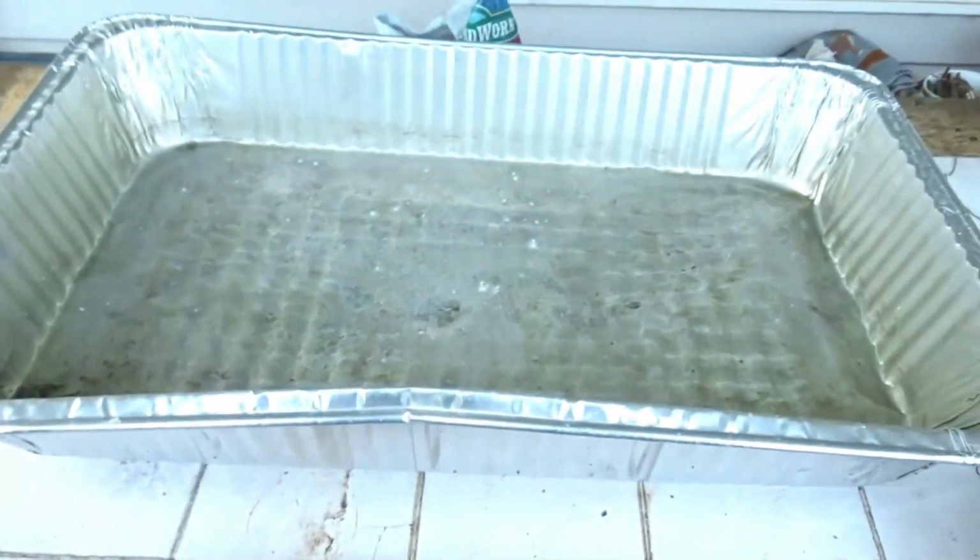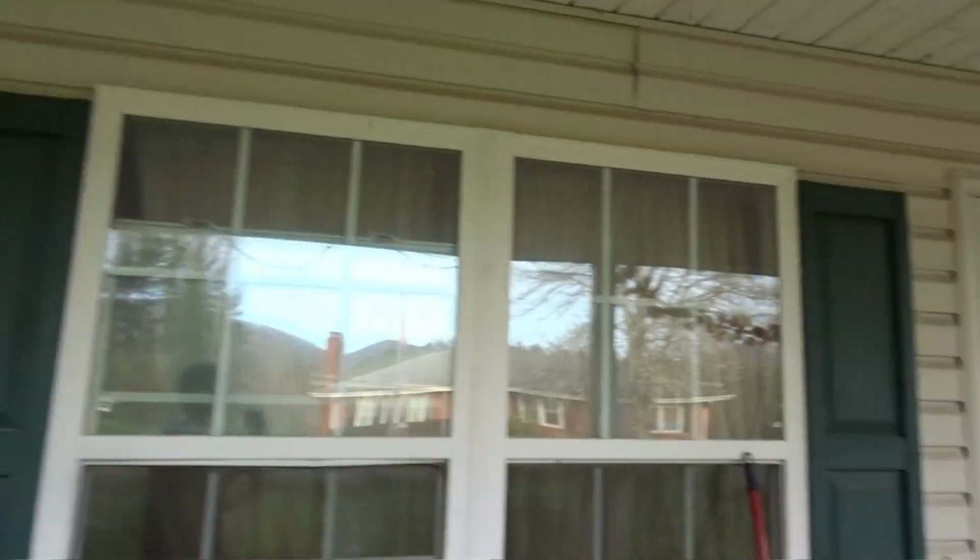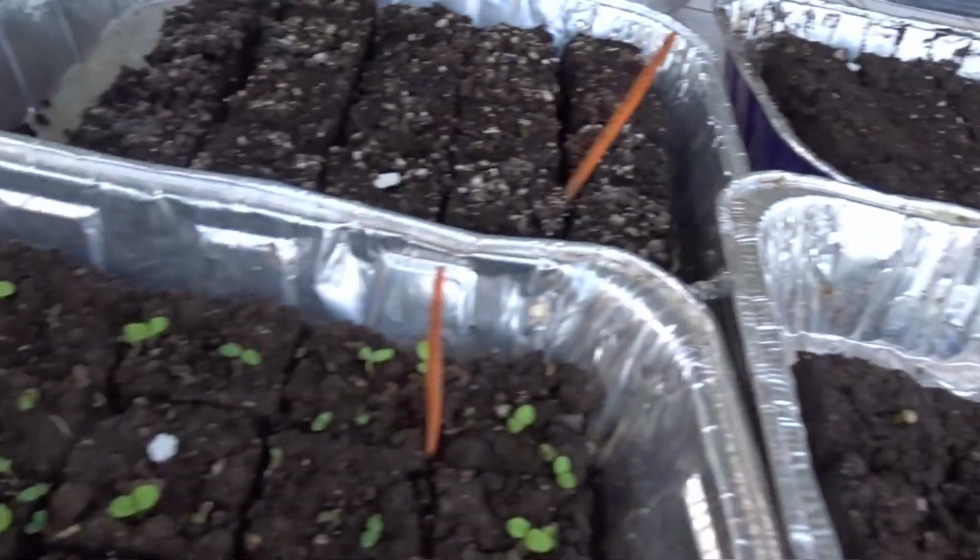And then in this big pan, Chris is going to fill the soil blocks. I am going to sow parsley, some cilantro, more basil. Lots of parsley, lots of dill, just basically all the herbs that I need. And that's what's going to go in that whole pan. I'm going to do a little row of each one, and then that'll be the herb garden this year. So yeah, there you go. That's what's sprouting on the front porch.